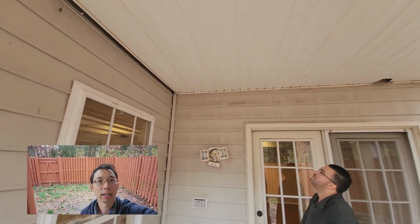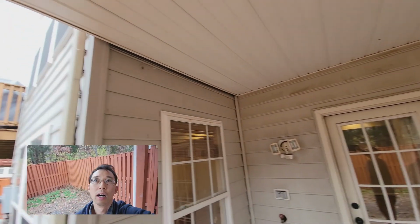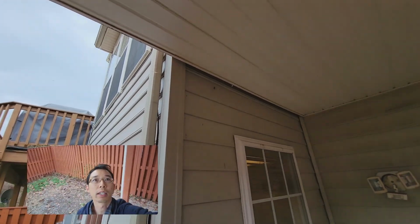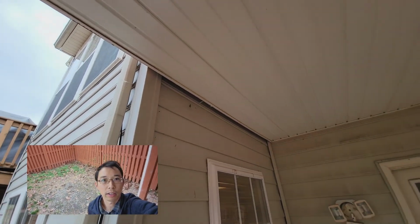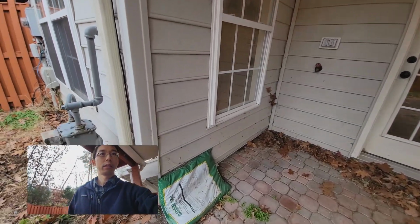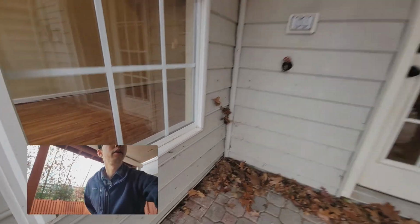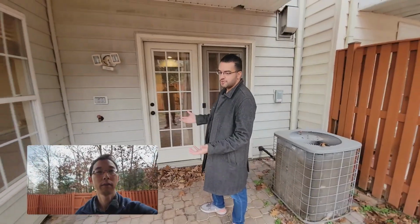What about this back area? It's kind of dirty here. There's some spider webs. You can see a big old web here. You can't see it on the camera, but a lot of times I like to recommend, even for the patio, some sort of power washing, which I typically will put to do in the spring.